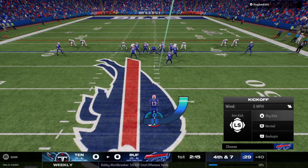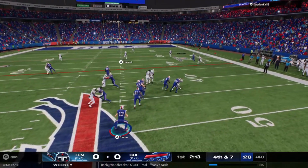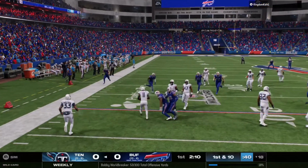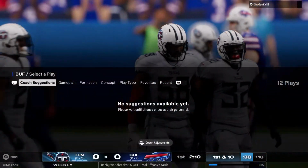I think if he goes through his progressions and has a little bit more trust in his protection, I think there's an easier throw to make out there. And no run back here. Fair catch taken at the 17-yard line.